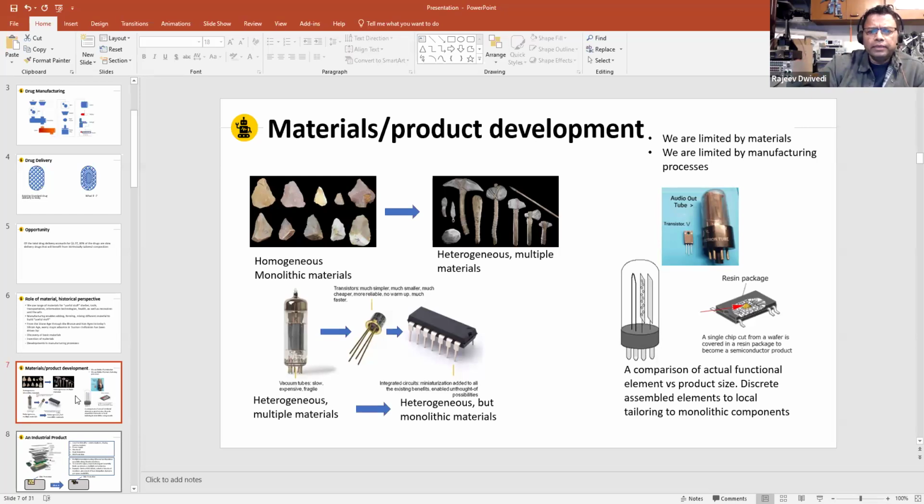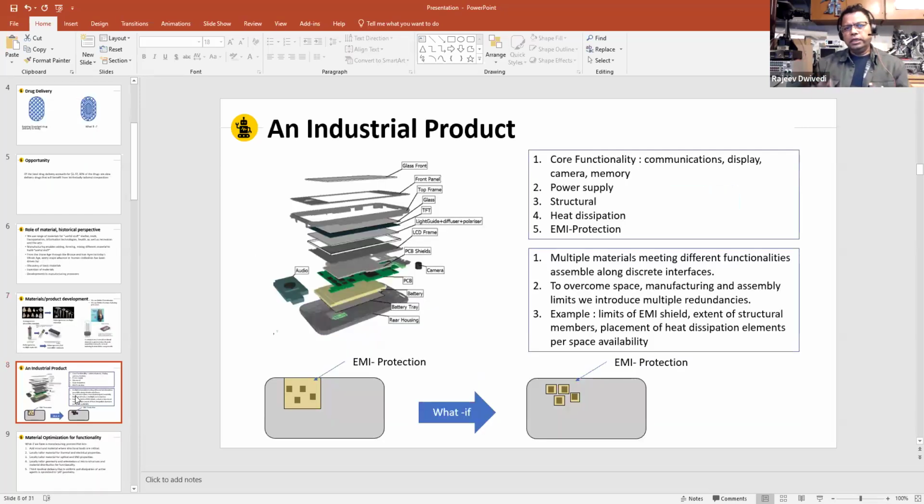So with that, let us understand what a typical industrial product is. Taking the example of a cell phone itself, its core functionality is communication, display, cameras for taking pictures, memory for storage, and so on.